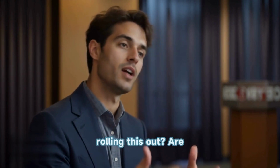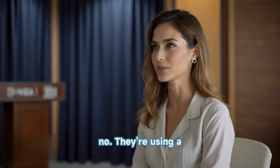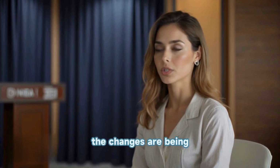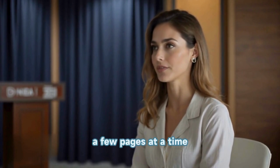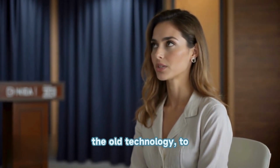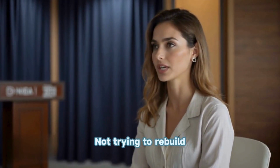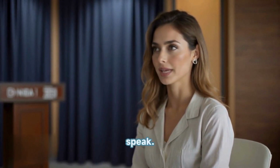Okay, so we know what's changing. How are they actually rolling this out? Are we just going to wake up one day and everything's different? Thankfully, no. They're using a phased approach. Phased, meaning? Meaning the changes are being released in phases. They're moving just a few pages at a time from, let's call it the old technology, to this updated experience. Piece by piece. Right. Not trying to rebuild the whole plane while it's flying, so to speak.